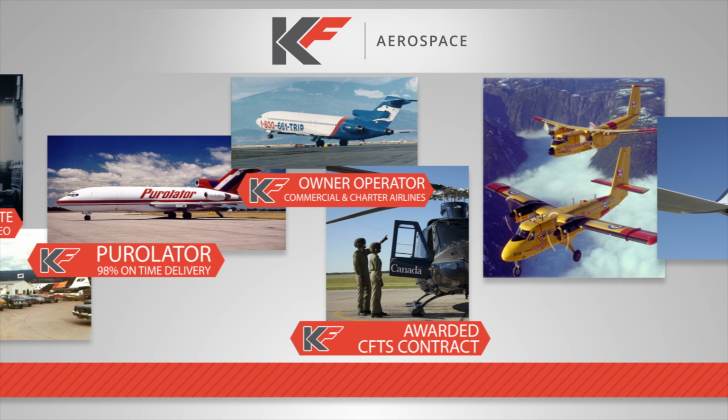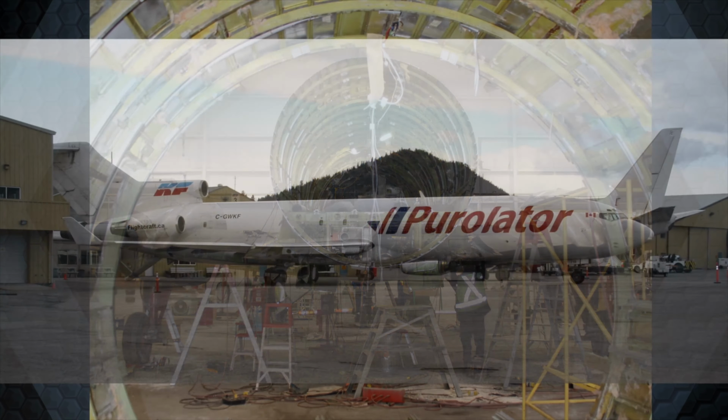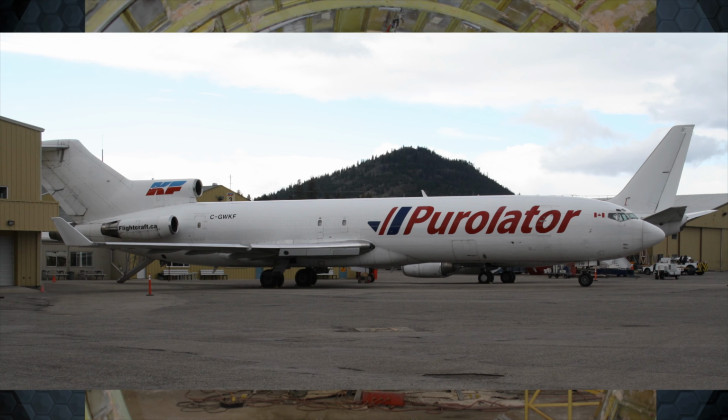We're not just an MRO, we're not just an engineering firm. We have a very high level of expertise in all the disciplines, whether it's structures, avionics, or mechanical. We do many mods, heavy maintenance checks, flight entertainment, scimitars, seat mods, SATCOM mods. You're able to take on very significant modifications here, such as fuselage stretching, large cargo door installations.